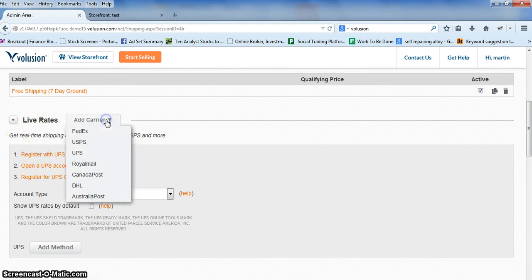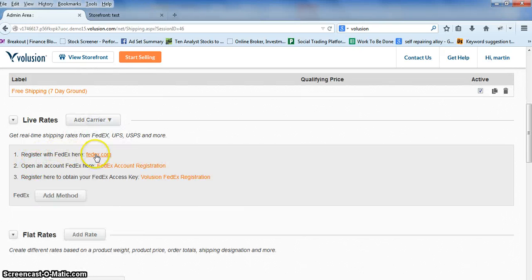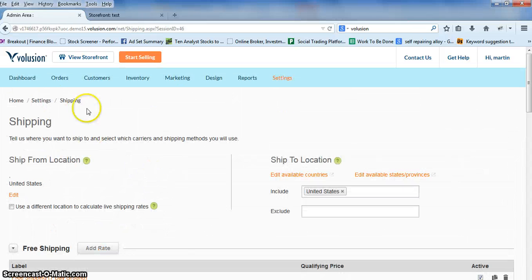So you just open it, select a carrier, and it gives the idea. Register with UPS, register here with FedEx. You just click every single link, and you just basically add it as they tell you. So they give you an idea of what needs to be done to get your rates going.